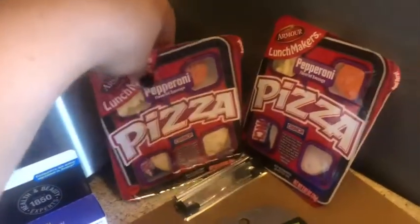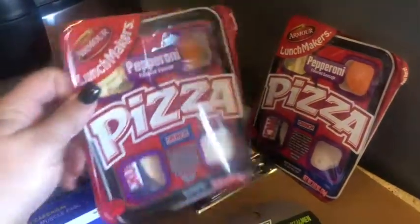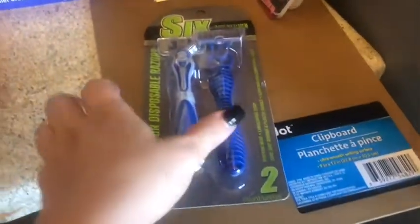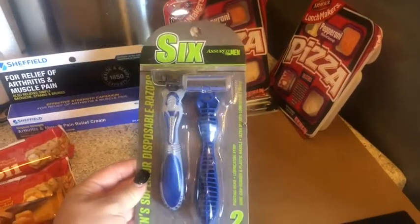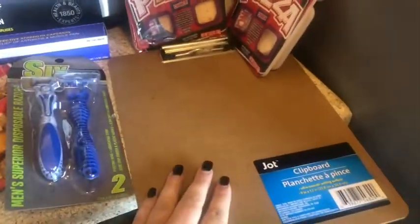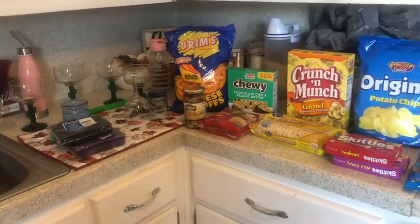I picked up 2 little Lunchables, or I guess they're officially lunch makers, for my girls. And then, I needed some razors. Yeah, these are for me, not my husband. And these have 6 blades on them, you guys. So yeah, I got those for me. And then I got a clipboard for myself. So that is everything from Dollar Tree, and next we'll go on to Walmart.